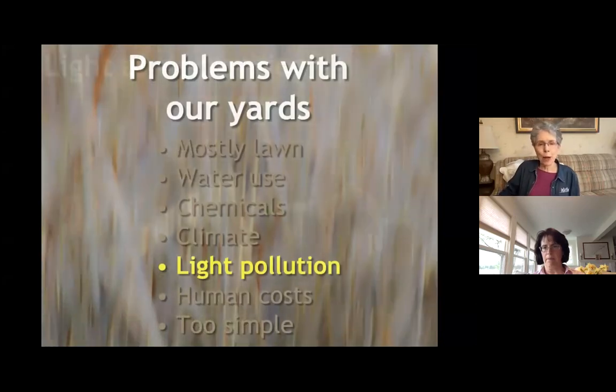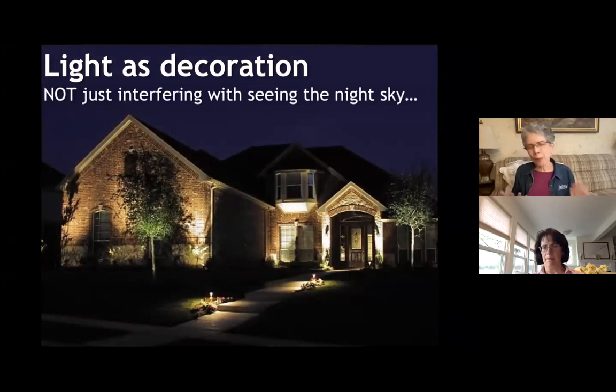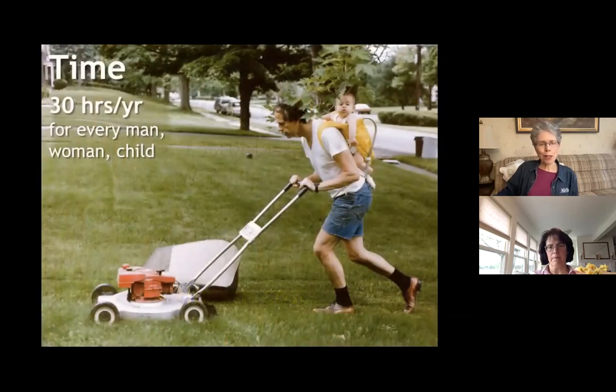Light pollution is another problem with our yards. We use light as decoration. And of course, astronomers have been complaining for years about how it makes it difficult to see the night sky. And we do lose the benefit of seeing the magic of all the stars and so on. But it also impacts migration patterns, sleep habits of people as well as wildlife, and the overall habitat of birds, insects, and other wildlife. It can even affect plant flowering, because you all know from poinsettias, you adjust the amount of light they get. Well, the same thing happens outdoors as we've increased the light pollution. And there's human costs. The time spent, which is significant, and the injuries.